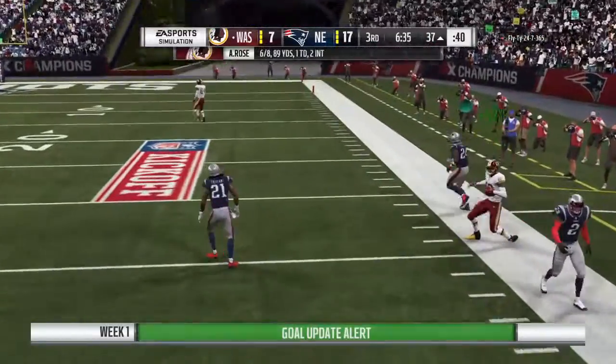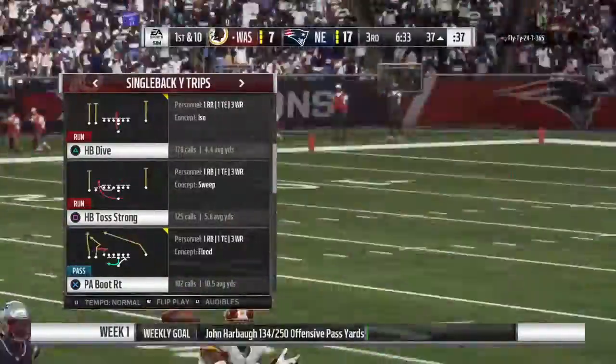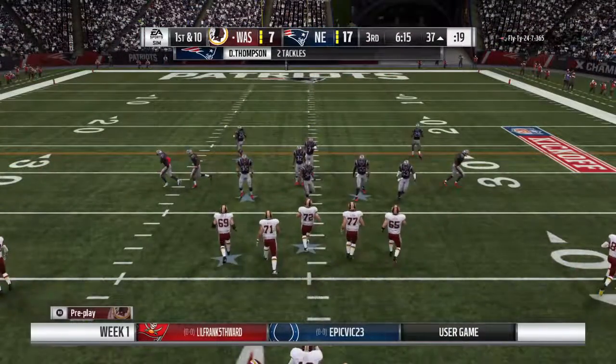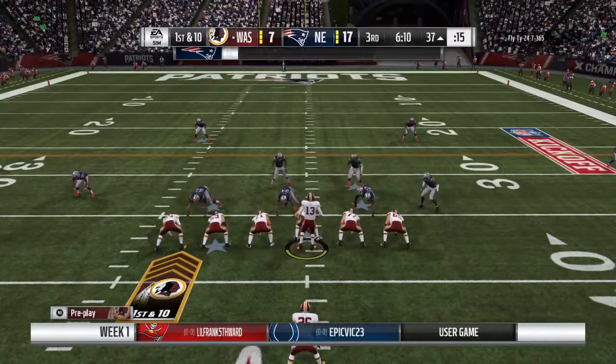And this is caught right along the sideline. What a job of keeping the toes in bounds there. A very nice pickup of 33 yards. So how about that for a chain mover? They're all the way down inside the 40 now for 1st and 10.